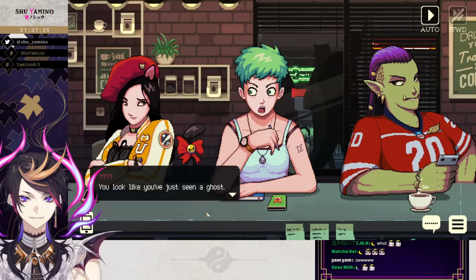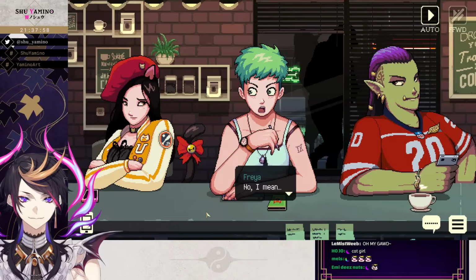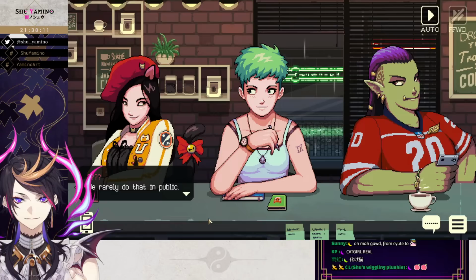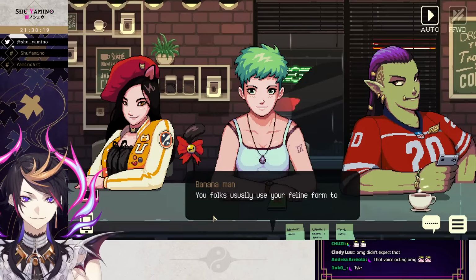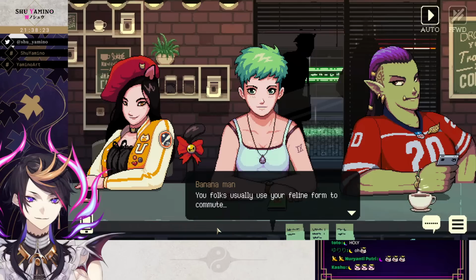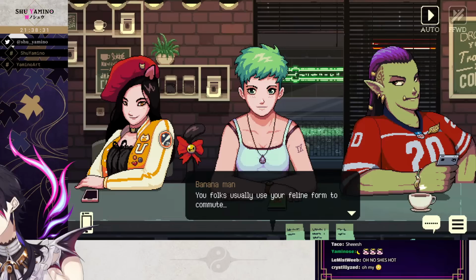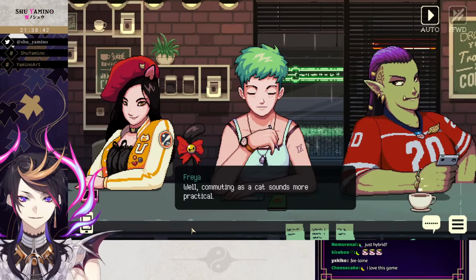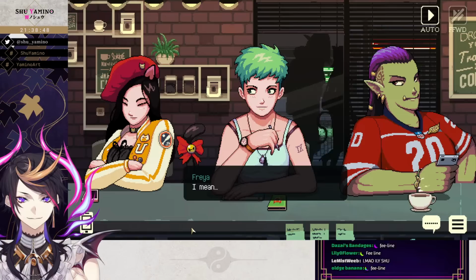Holy! You look like you've just seen a ghost. No, I mean... I'm sorry. I didn't mean to be rude. It's been a while since the last time I saw Neko Mimi transforming. Oh, that's what they're calling it? Neko Mimi? We rarely do that in public. I guess you don't have many Neko Mimi friends. I won't say I have. You folks usually use your... I forgot what that was. How do you pronounce this word? Feline. Feline forms to commute. If I'm not mistaken. That's right. Well, commuting as a cat sounds more practical than commuting in a bipedal form. Kind of.